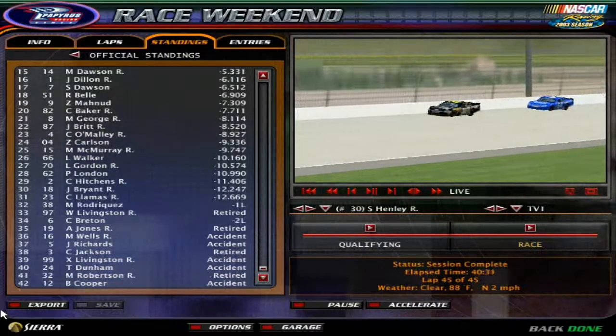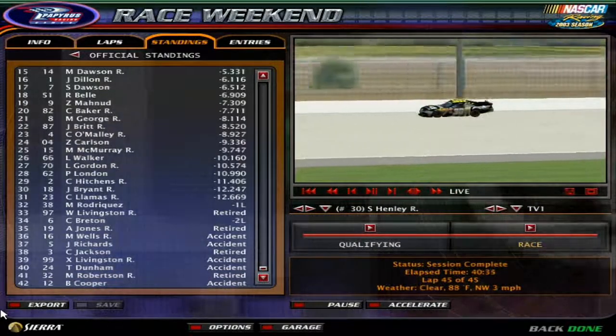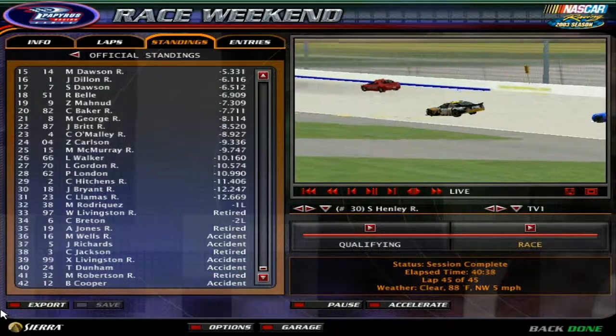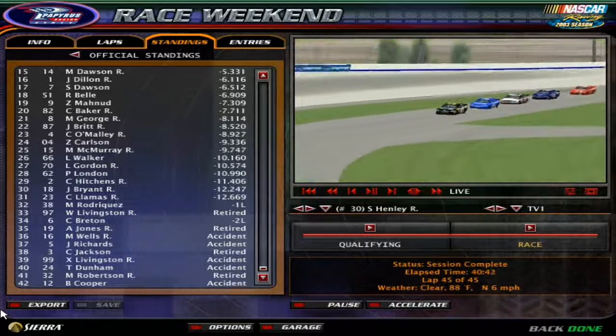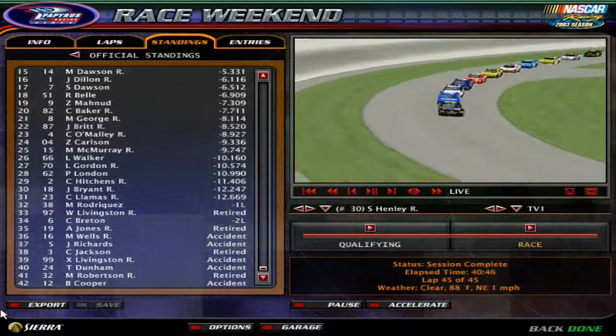The rest of your results: Mark George 21st, Jeremy Britt 22nd, Corey O'Malley 23rd, Zach Carlson 24th, Matthew McMurray 25th, Luke Walker 26th, Lewis Gordon 27th, Pete London 28th, Cody Hitchens 29th, and Joseph Bryant 30th. Cody Lamas with the last car finish on the lead lap in 31st.